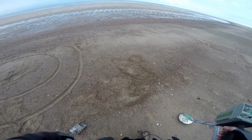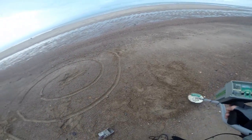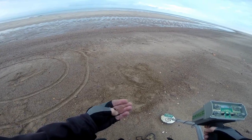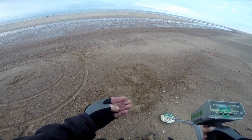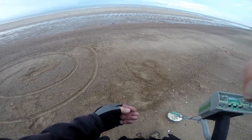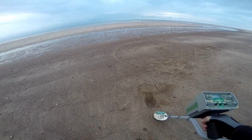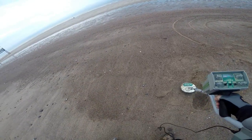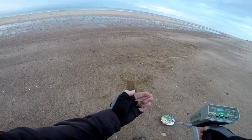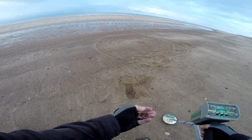Right, I literally swung the coil once, I had my 2p there, and out of there, same depth, I've just had a penny. So it just goes to show that when you find one coin, there's a few more in a circle. Right, on to the next. Right, just had the next coin from here. On the outward swing of the thing, another really cruddy old 2p. Again, that's been there for a while, probably about 3-4 inches deep, that one.